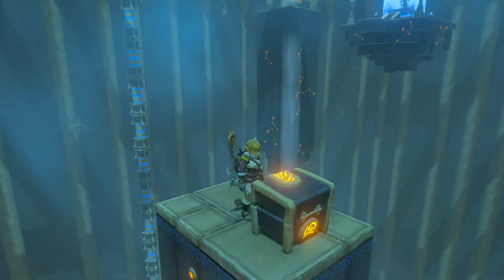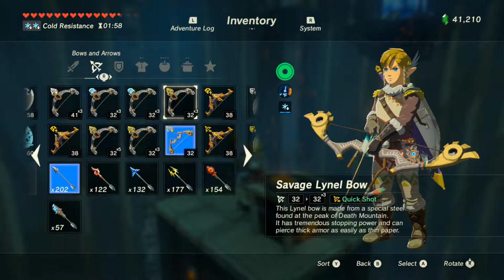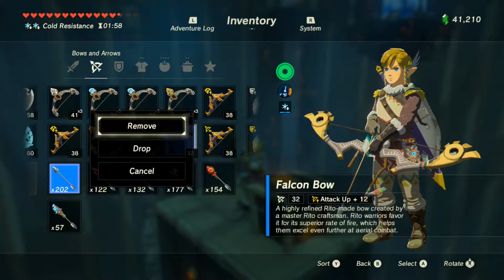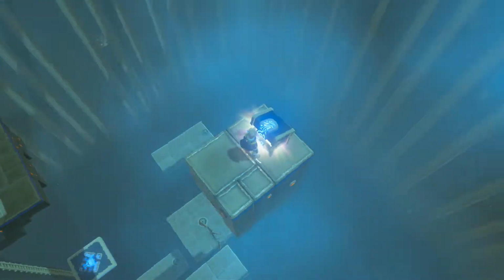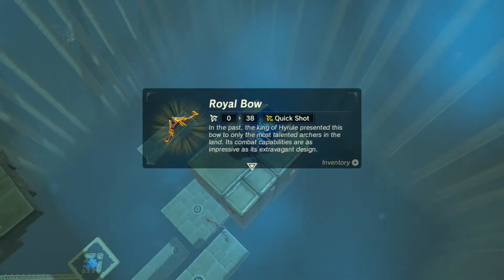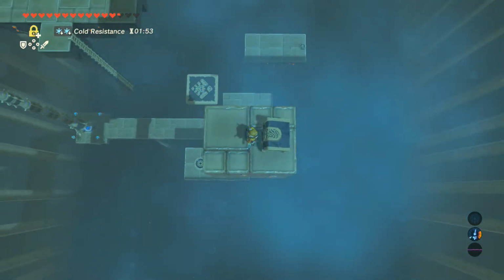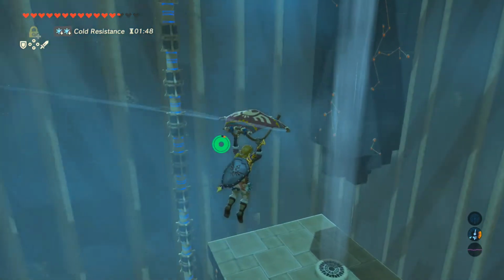Royal bow. I think that's better than the bow I have right now. I think I just got... What do I have? I got a falcon bow with some decent attack up, but not as good as a royal bow. Not quite as good. Well, if I wanted that back, it's gone. It's actually sitting right there. Now it's gone. No royal bow for you.